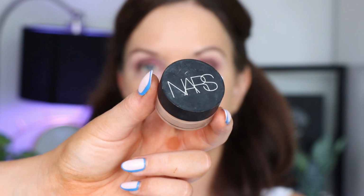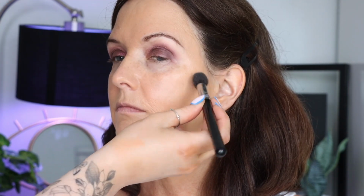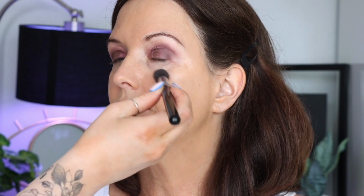And then I went in with the NARS Pot Concealer in Custard, and I just added that on a couple sunspots on her face. Because I am doing a darker, more intense eye look today, I wanted her skin to look pretty flawless. So that's why I'm adding a little bit more coverage with this concealer. And I'm using a Sigma F64 Soft Blend Concealer to apply this.